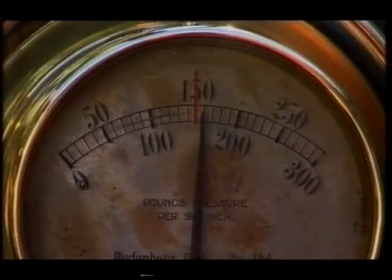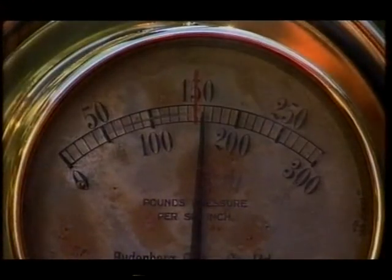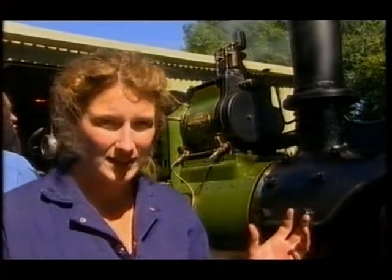The boiler is safe up to 165 pounds per square inch. Higher than that, and it means the valve isn't working properly, and the squad won't get their certificate. That's the safety valves blowing off up there. We've got the boiler right up to pressure and we're trying to get rid of all the excess steam. So the boiler inspector will want to make sure that the pressure gauge is not lifting above 150.